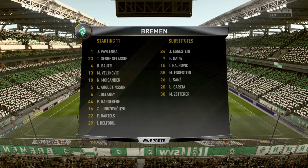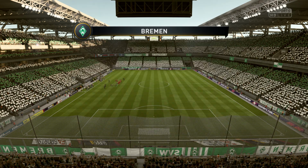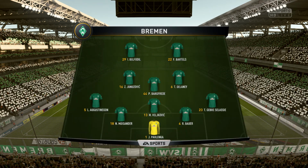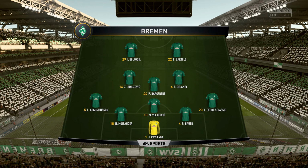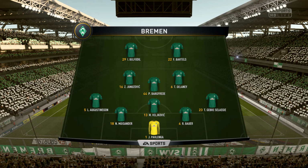Werder Bremen will play like this today. Well, it looks like all hands to the defensive pump. At least they've got two forwards. Yes, and hopefully they will get some service, but it is capable, this shape, of being pretty negative.